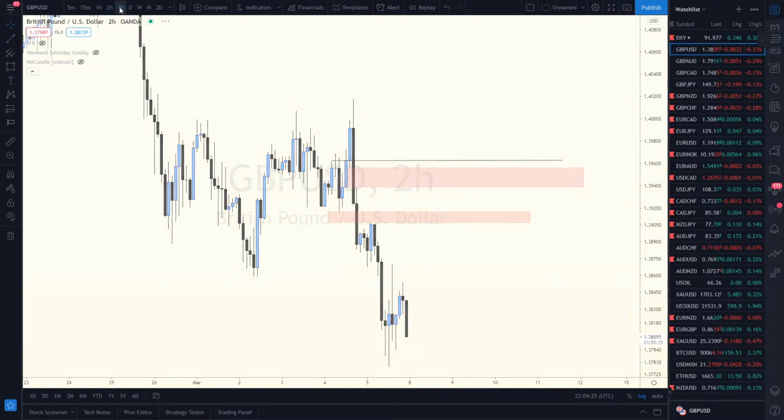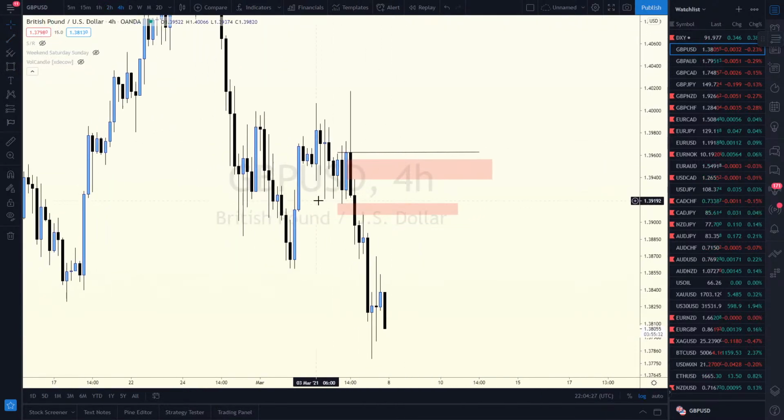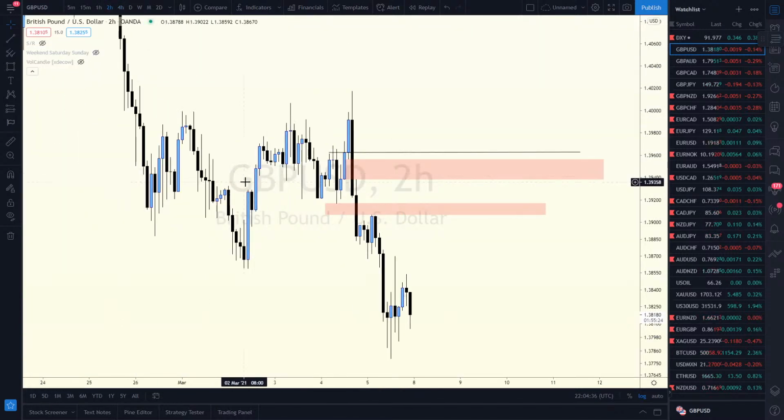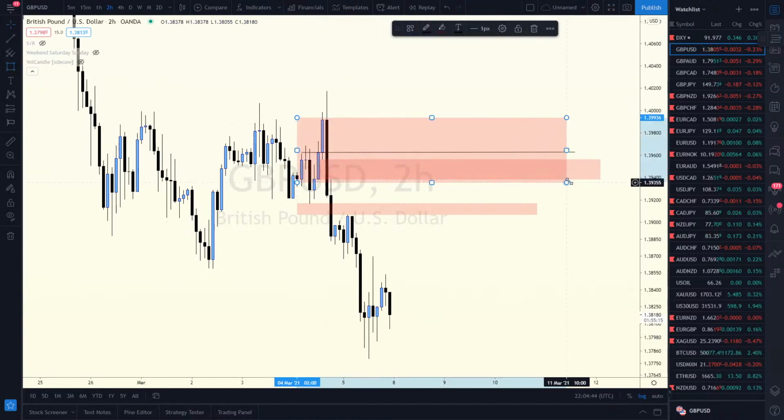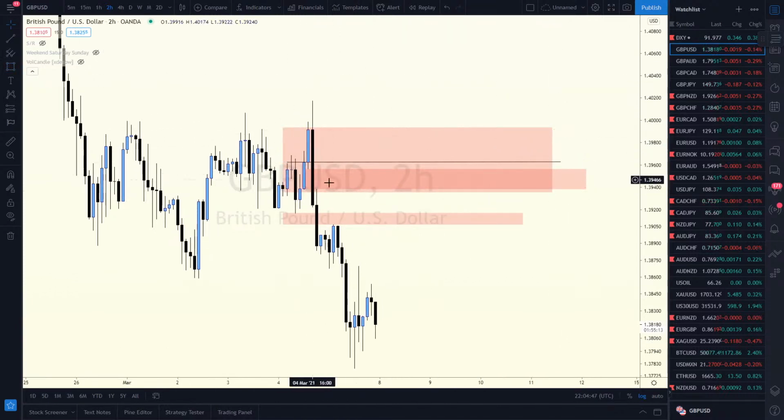Now for me, honestly it could react either after the 4 hour or the 2 hour. Just the fact that we have the wick here, it did get tested for our scenario number 1 setup. So for me, the 2 hour candle just looks much nicer, and we also have an imbalance inside this 4 hour. Obviously the 4 hour would be these two candles right here. So we do have an institutional candle, an imbalance right here.